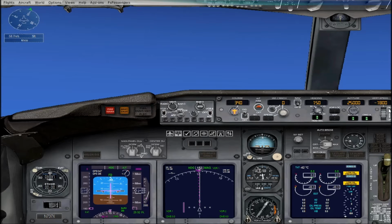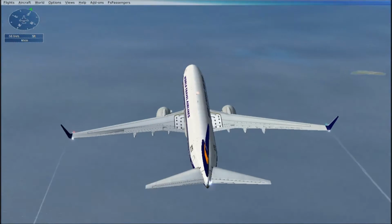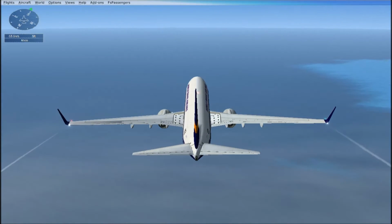So 1,800 feet per minute. We are almost descending 1,800 feet per minute. So this will be our proper descent for the distance of the Mole International Airport.